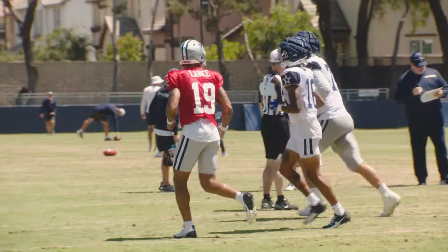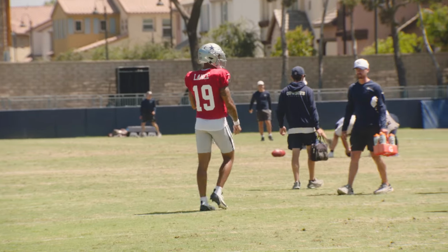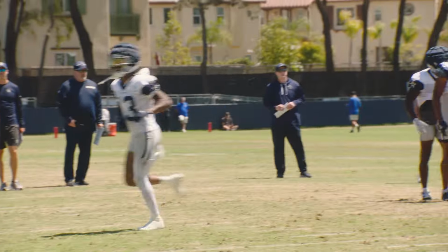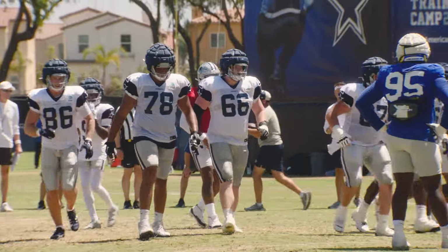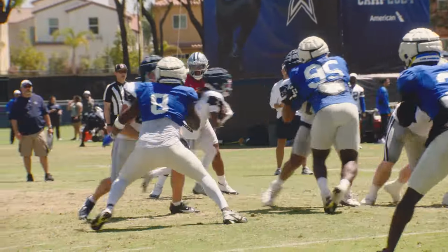Trey was quick to it. And Trey's had some problems down in the red zone. That was good to see him get the team in position there and finish off the drive the way he did. Now the ones back out with Brock Hoffman at center and TJ Bass at right guard.